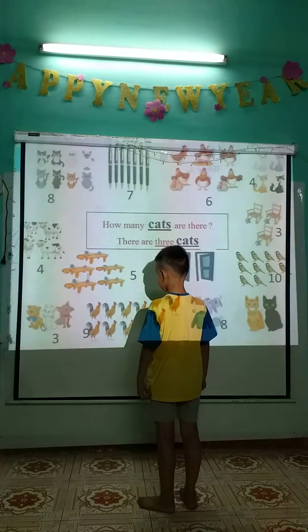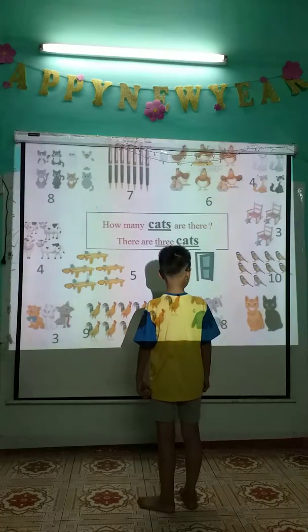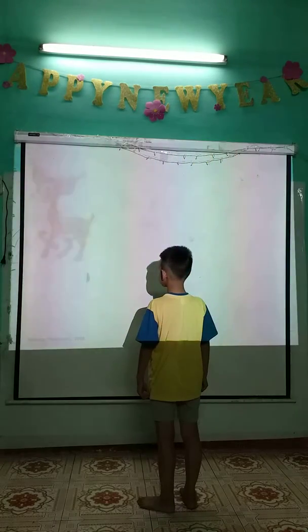How many cats are there? There are 3 cats. How many cows are there? There are 4 cows. How many tables are there? There are 5 tables. How many boards are there? There are 10 boards. How many chairs are there? There are 3 chairs. Okay, what is this?